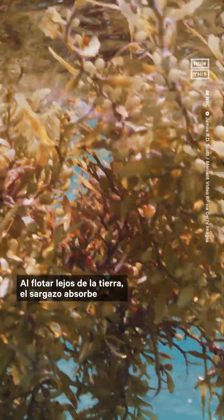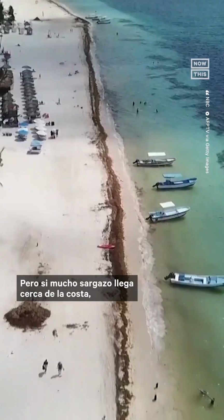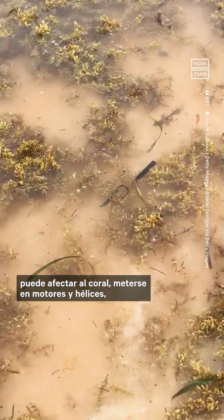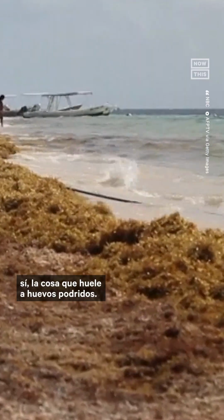When floating far from land, sargassum blooms absorb carbon dioxide and act as a valuable ecosystem and source of food for fish, turtles, and other ocean animals. But if too much sargassum gets too close to shore, it can smother coral, get tangled in boat propellers, and block intake valves to power plants. It can also become a biohazard when it sits too long on land, as it releases hydrogen sulfide as it decays. Yes, the stuff that smells like rotting eggs.